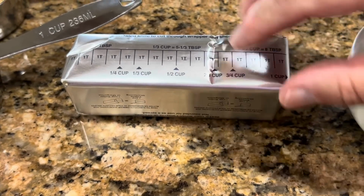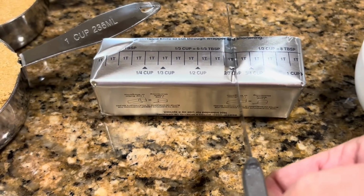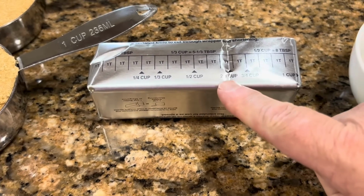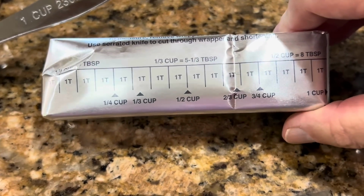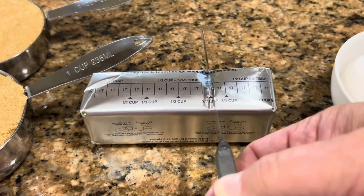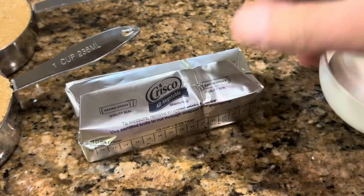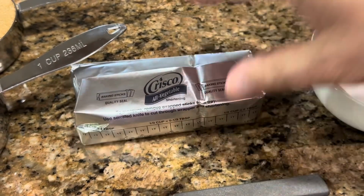And you can see that I have taken the back of my knife and marked right there where the 2/3 cup mark is. You can see right there, it says 2/3 of a cup. Can you see that, Melissa? Yes. Does that show up? So I've marked that with the back of my knife so that when I open it, I will know where to cut to get my 2/3 of a cup.